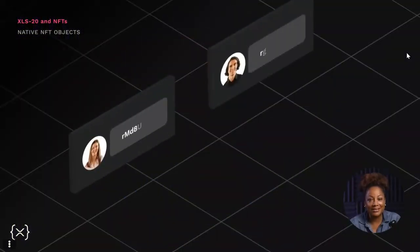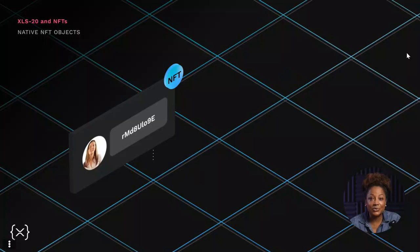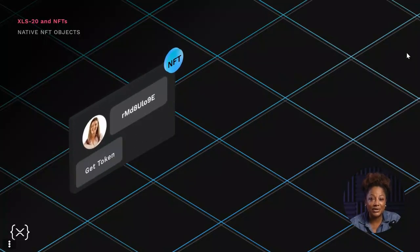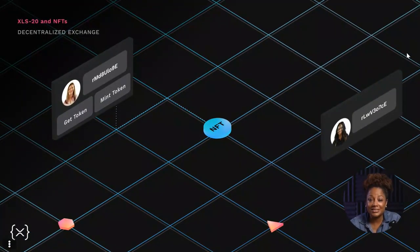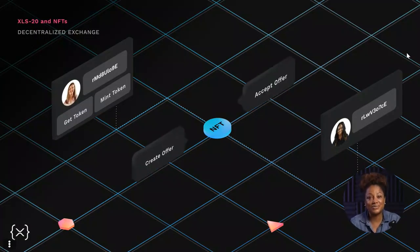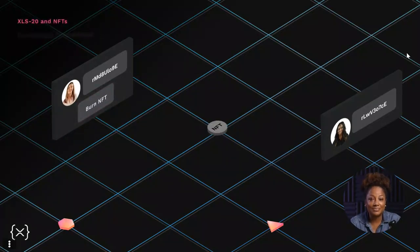Any account on the XRPL can mint, own, and trade a non-fungible token using XLS-20. You can view the NFTs owned by an account using the Get Tokens function. You can also mint new tokens from your account using the Mint Token transaction. Owned or issued NFTs can be traded with others on the XRP Ledger's built-in decentralized exchange using the Create Offer and Accept Offer transactors. You may also burn NFTs that you own, destroying them forever using the Burn Token transactor.